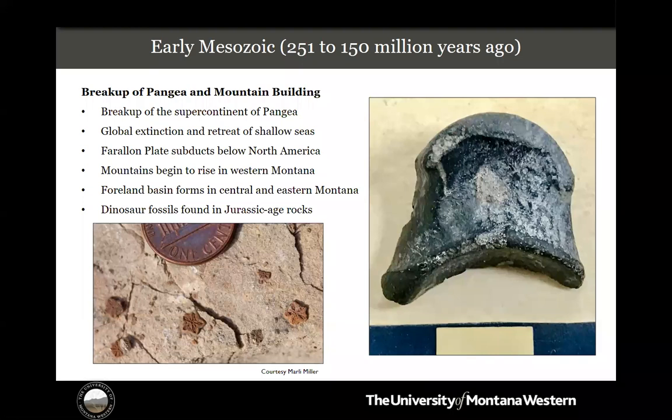And we now actually have 11 juvenile sauropods in the Morrison Formation north of Dillon. I won't tell you where. And they probably died trying to cross the swollen river. So it's a great tragedy. Littlefoot, multiple Littlefoots dead in the Morrison Formation of Montana.